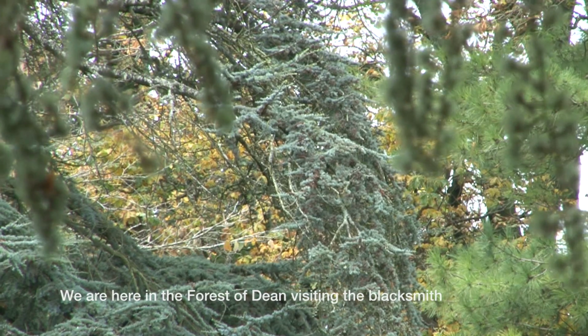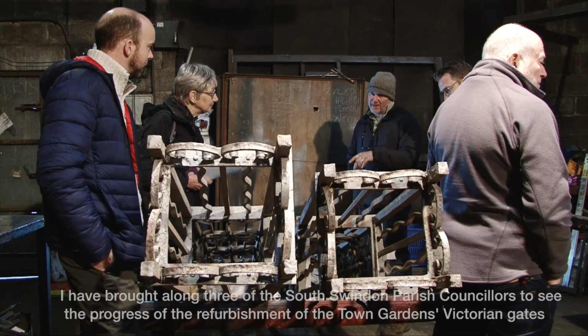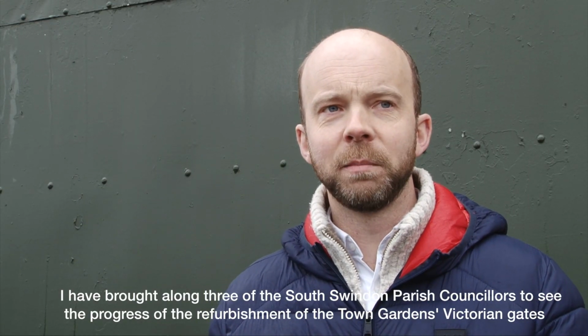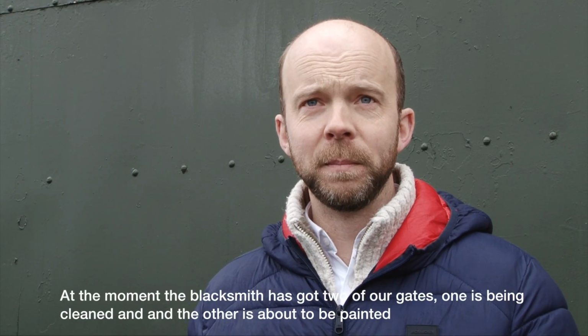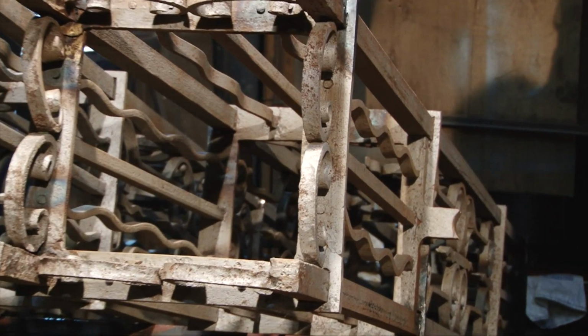We are here in the Forest of Dean on a wet and misty day, visiting the blacksmith. I brought along 3 of the parish councillors today because it's important that they see the progress as well. So at the moment the blacksmith has got two of our gates. One of them is in the process of being cleaned and the other one is about to be painted. Oliver, it looks as though we caught these gates in the nick of time, really.